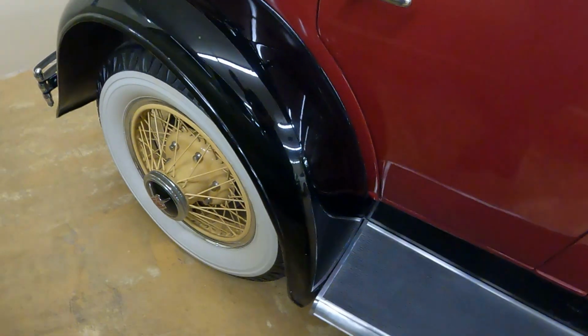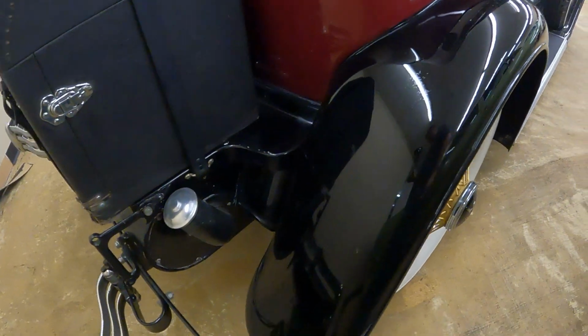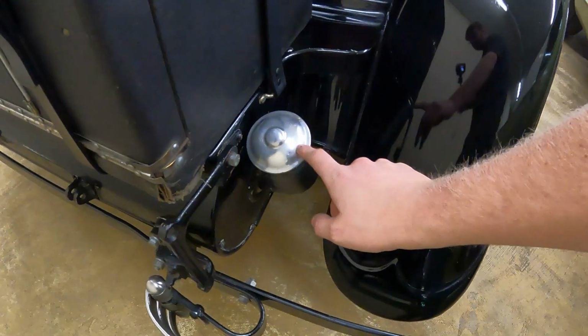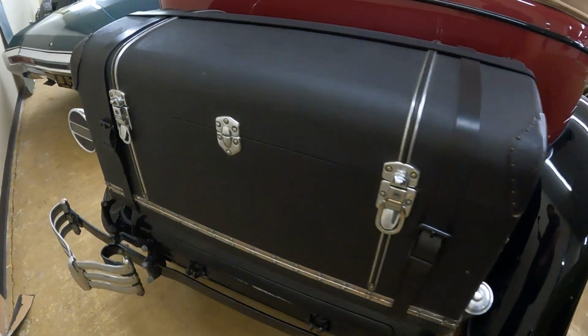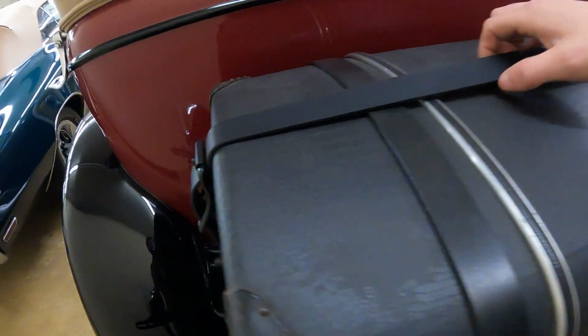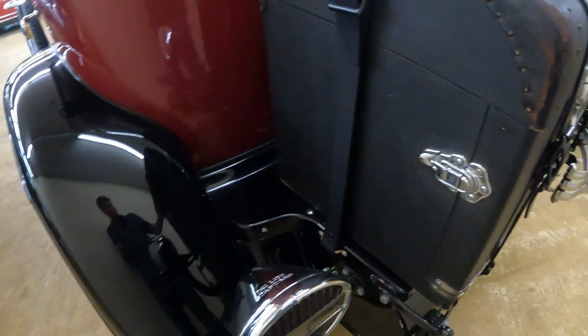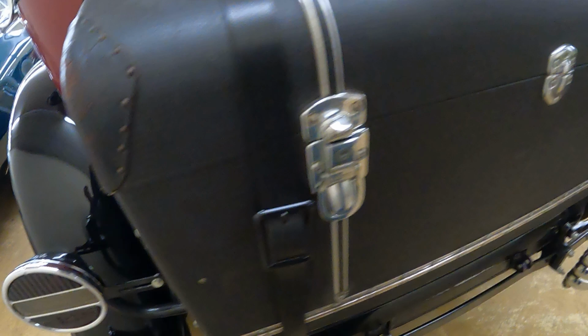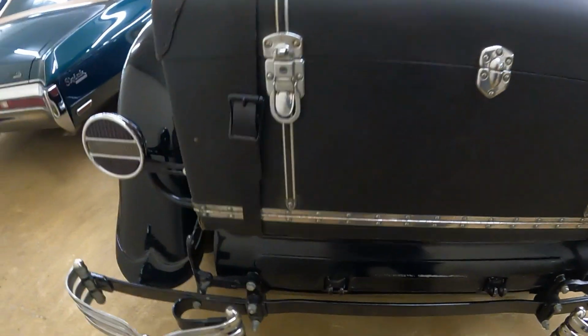Check out the rear fender situation. This is where the gas tank is, and that's the gas filler. This is your trunk situation. And notice how it has a strap. It's like a belt, just like modern equivalent, but this is a physical trunk that you can take off of your car.